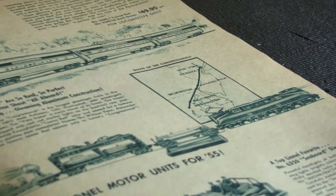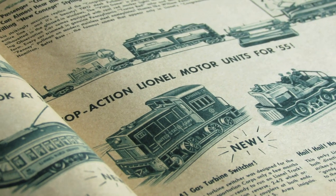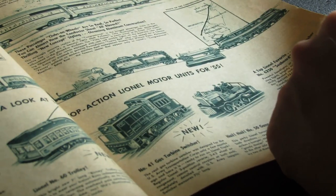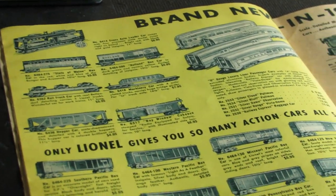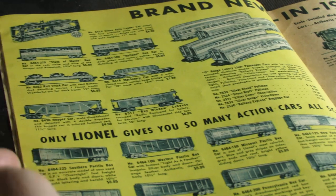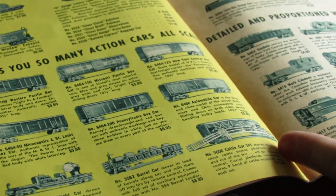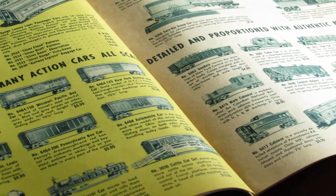The Lionel Charlie was brand new, as was the United States Army car and train was new at the time too. This is all brand new in 1955. Couple of freight cars, auto cars. The cattle car was brand new. That was like the cows had little feet on the bottom, would move around.